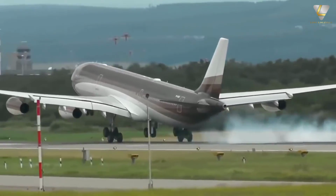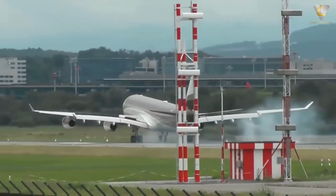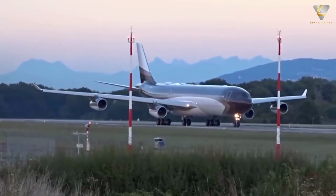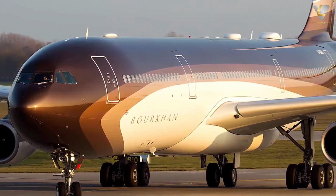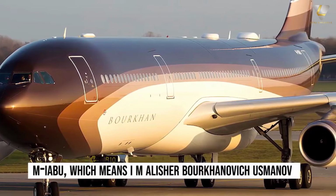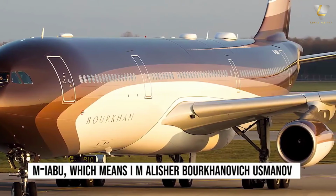The high costs and high fuel consumption mean that this model isn't often used by civilian air fleets, but when you're one of the richest people in the world, it's unlikely to matter. Very little is known about the interior of Usmanov's jet, though, as no images have ever been released. What is known is that it's registered in the Isle of Man with the registration M-IABU, which means I'm Alisher Borkanovich Usmanov, and it's named Borkan after his father.